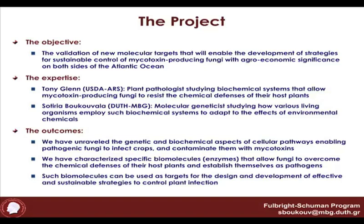There was a lot of complementary expertise there, and that is perhaps the most beautiful part of the collaboration. Dr. Glenn is a plant pathologist who has been studying biochemical systems in these fungi of interest. These fungi can resist the chemical defenses of their host plants, and that's where my expertise starts because I'm a molecular geneticist and I have studied how living organisms can adapt to the chemical challenges of their environments.